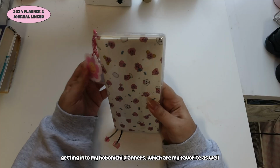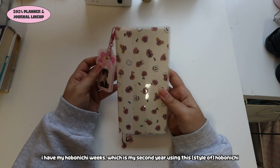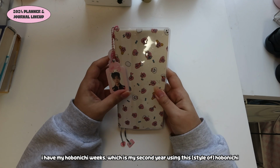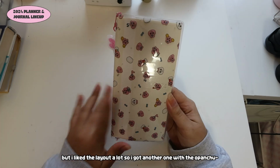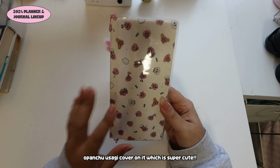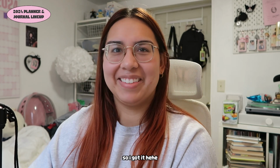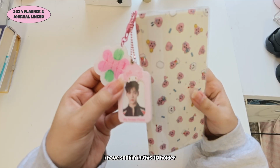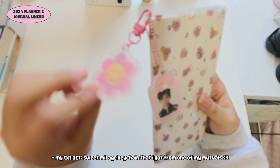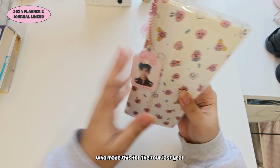Okay, getting into my hobonichi planners, which are my favorite as well. I have my hobonichi weeks, which is my second year using this hobonichi. I started it last year, but I liked the layout a lot, so I got another one with the usagi cover on it, which is super cute. I found the cover on eBay, but it was so cute, so I got it. And on the side here, I have keychains. I have Subin on this ID holder and my Act Sweet Mirage keychain that I got from one of my mutuals who made this for the tour last year.